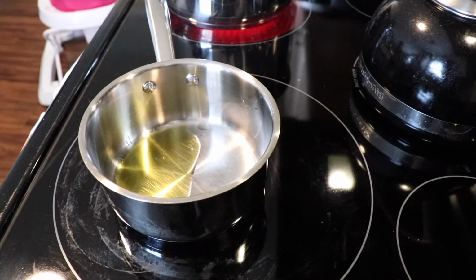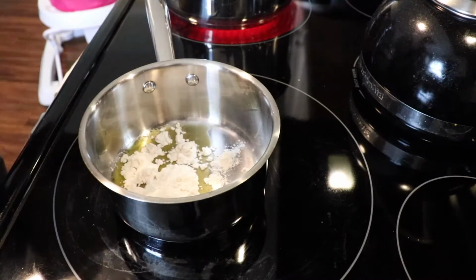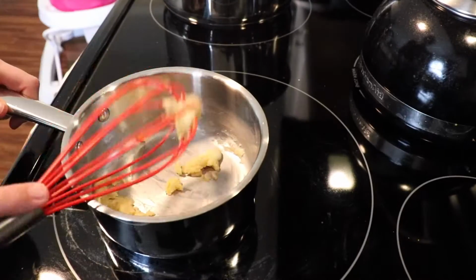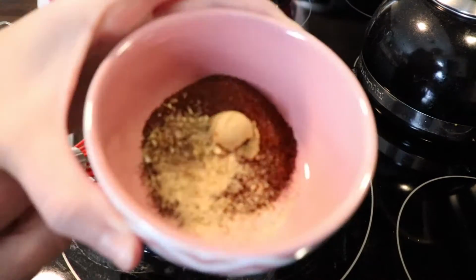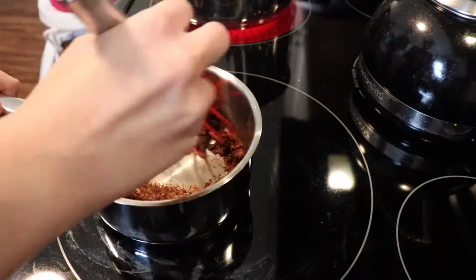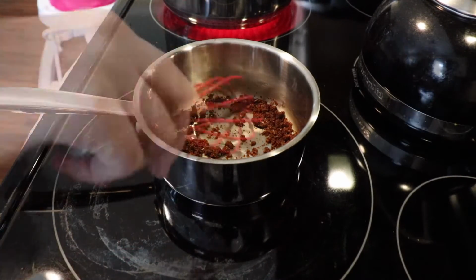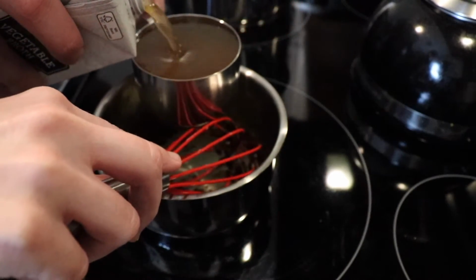So for your enchilada sauce, you're gonna add 1 tablespoon of olive oil and 1 tablespoon of all-purpose flour. Mix that together until it forms a paste. Then you're gonna add your spices. So I have 1/8 cup of chili powder, 1/4 teaspoon of garlic powder, 1/4 teaspoon of cumin, 1/8 teaspoon of dried oregano, and you can add some salt if you want. I didn't add any salt. Once that comes together, you're gonna slowly add your 1 cup of vegetable stock and just stir it and let it boil until it gets thick.